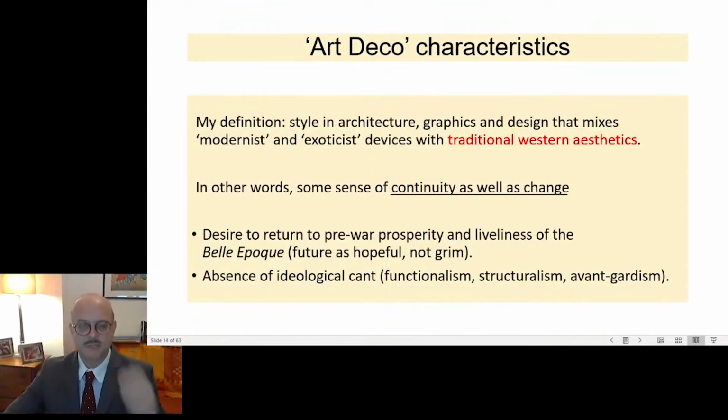So far we've talked about the departures of Art Deco from traditional Western aesthetics, so exotic, new, modern and machine age oriented. But there's also a sense of continuity in Art Deco, and we'll see it when we talk about some of the architectural qualities of Art Deco buildings. They're very much inspired by proportions and arrangements that are quite old and based on classical architecture. So in Art Deco, you have continuity as well as change. There's plenty of change and novelty, but you're not throwing out everything.